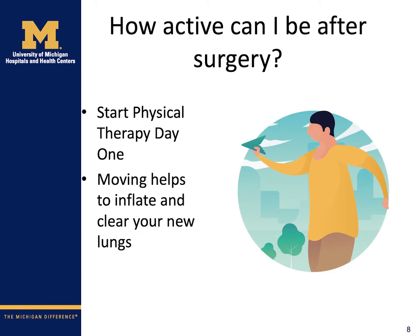Many patients have questions about how active they can be following surgery. It is important that you get out of bed and move, as this helps your new lungs fill with air and helps you maintain your strength. Physical therapy will begin working with you on your first day after surgery. Your physical therapist will help you work on your ability to move independently, your strength, and your breathing.